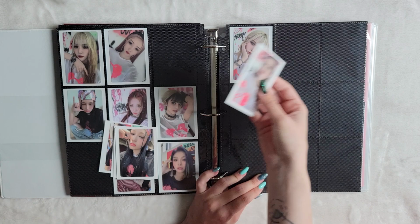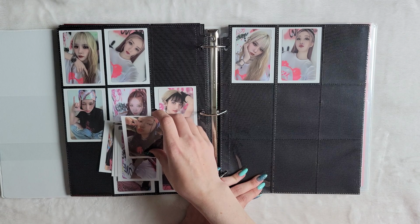Also their styling is just so fun. The t-shirt is so nice. They look so good.